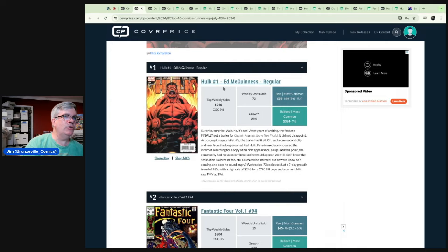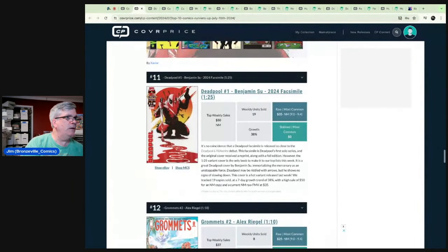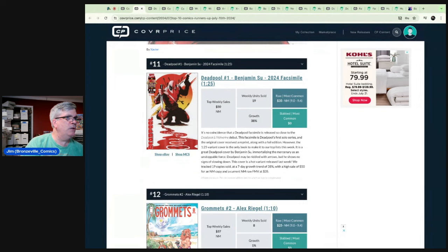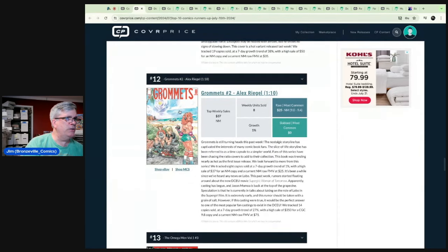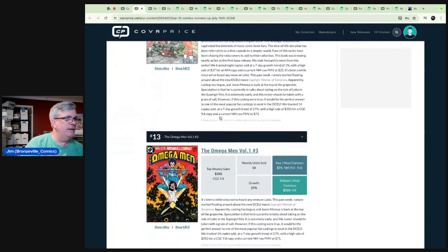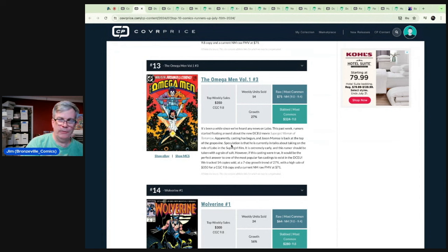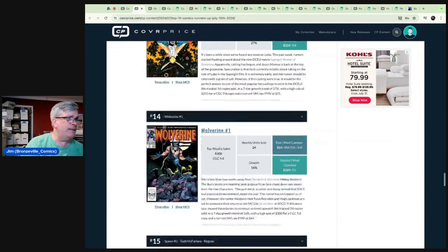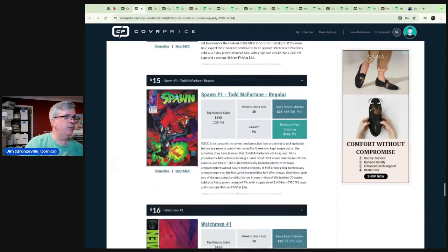So I always like to take a look at the runners up, numbers 11 through 20 on the list. Deadpool number one, Benjamin Sue 1 in 25, Grommets number 2, 1 in 10. This has been a very popular new series. And I'm reading stuff about rumors, Omega Man number three, rumors that Jason Momoa may be Lobo in the Supergirl film. I think Lobo was in that comic book. That makes sense. Wolverine number one. Limited series didn't make it, but his ongoing series, volume two, did. Spawn number one. Oh, he's going to be there.